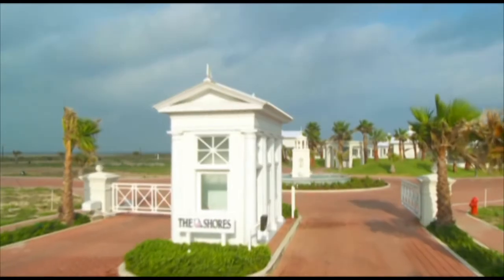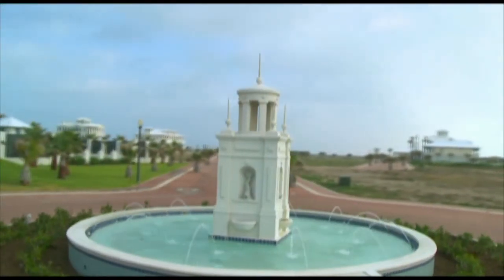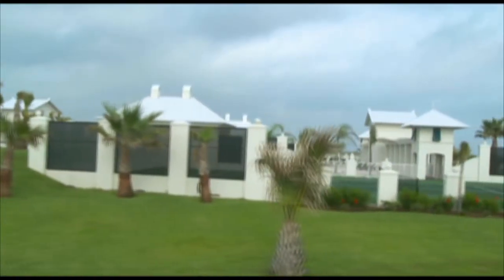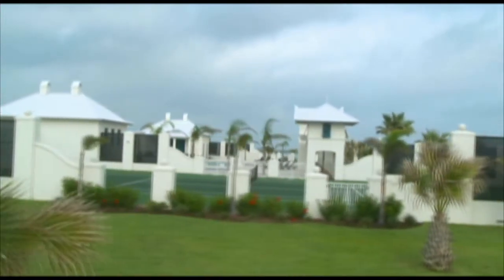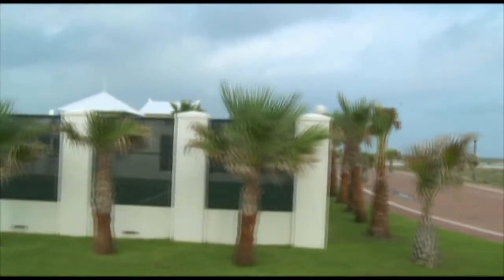The Shores is a delightful gated community situated along acres of unspoiled shoreline. Upon approaching the main entrance, a whimsical fish fountain greets you. There is a brilliant green carpet of grass leading up to an outdoor amphitheater. Further down, behind smooth white walls, are tennis and basketball courts.